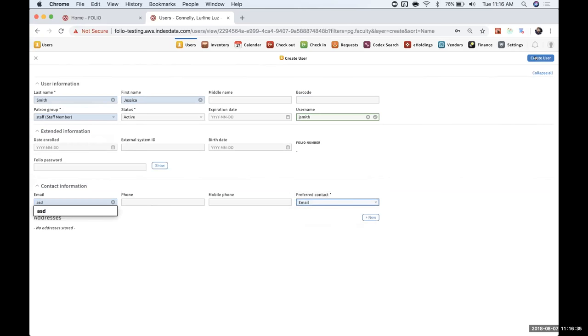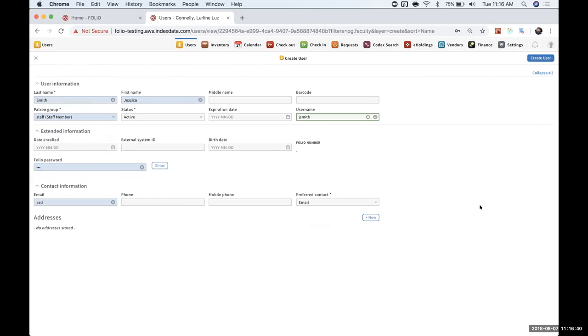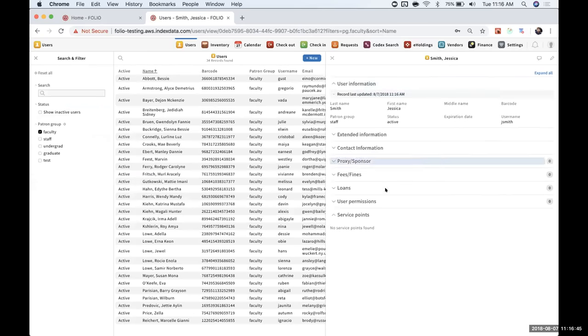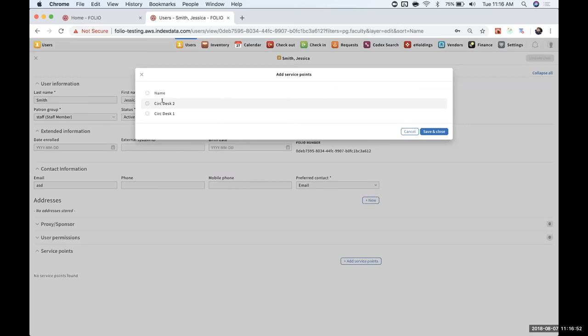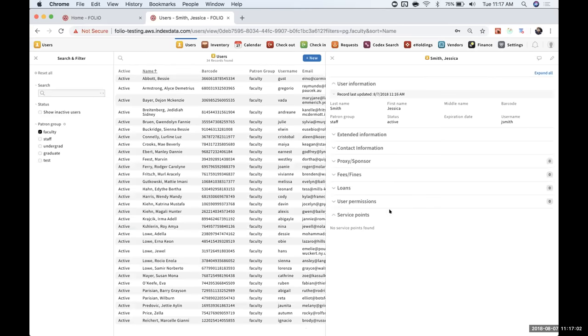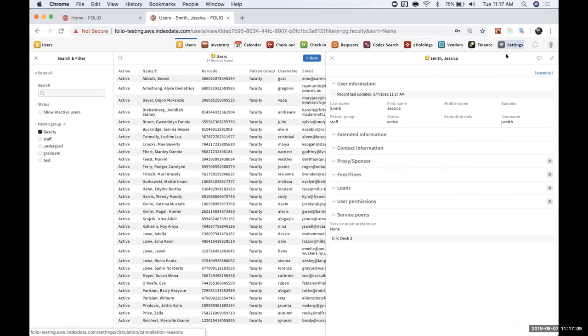All right, that's all we need to set. No, we need a password. But after we've created the new user, we see that they have no service points and we can edit them just as before. And there we are. I think that's it for this demo.